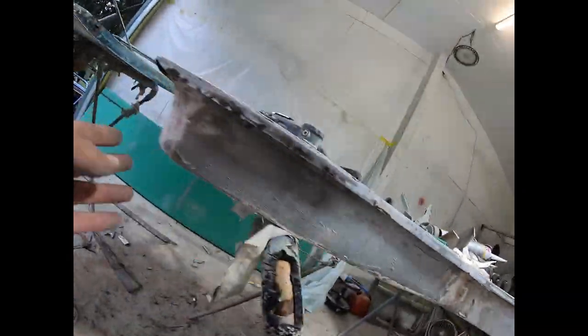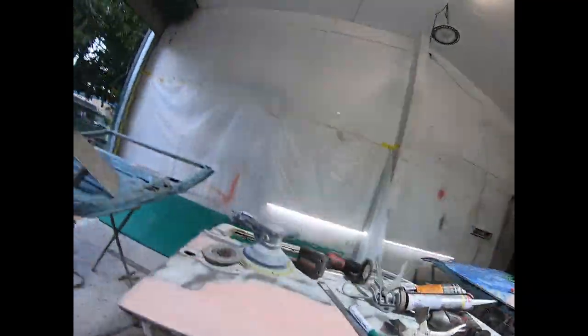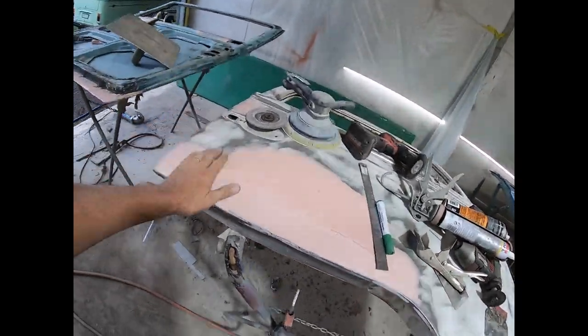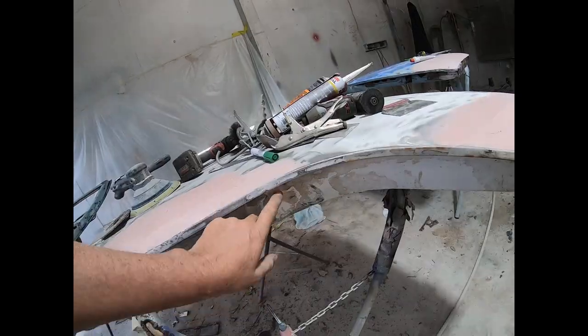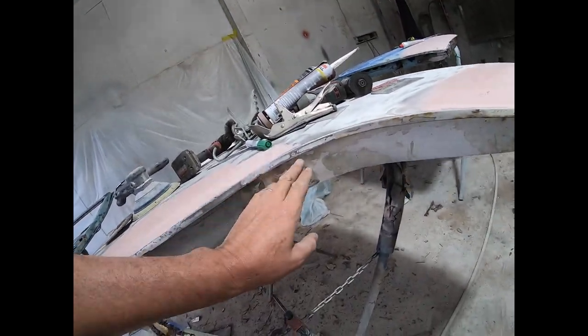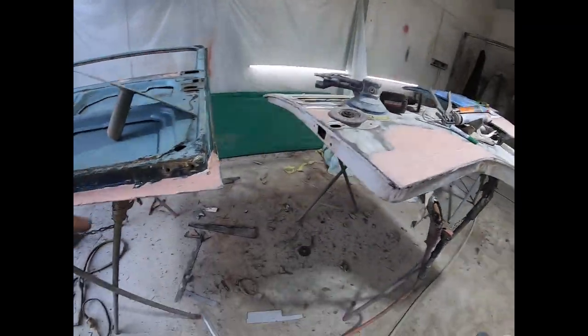This one, yeah, full inner. You can see it's just had a rough sand after I put a bit of fiberglass over the joins, like fiberglass filler, because all we did was stitch it, but that's better than putting just filler over the rust.